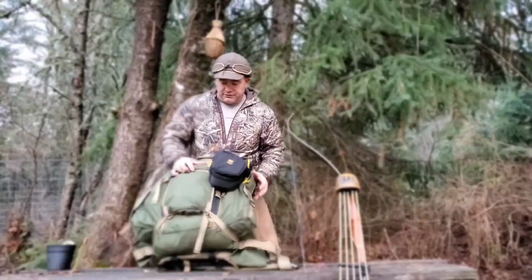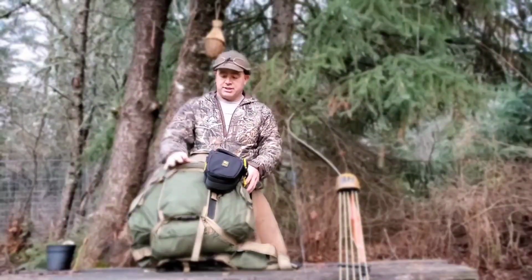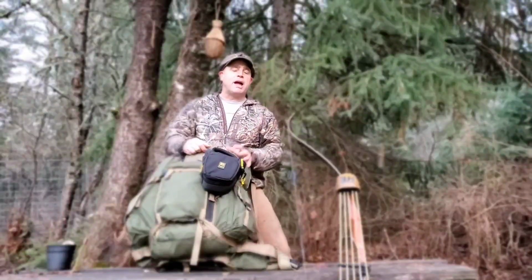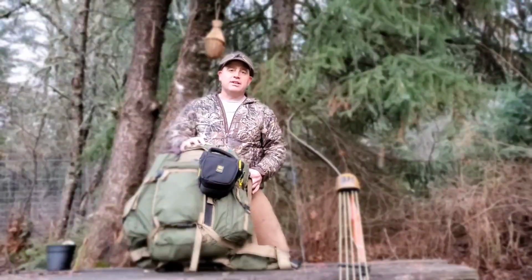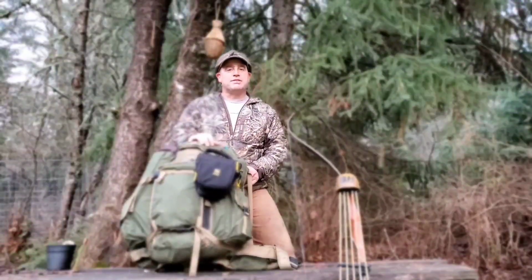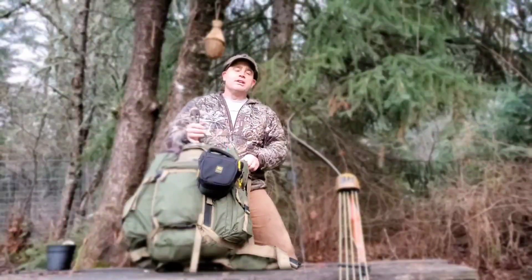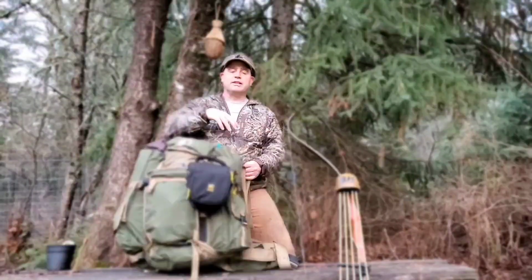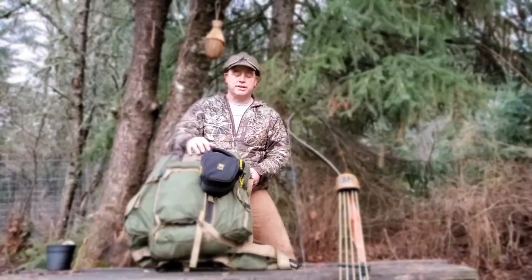Now, the pack itself, like I said, is 100% American made. It's lifetime guaranteed. If you have anything go wrong, they replace it. My old pack, what they called a muley pack, I sent back to them. I ripped out the zipper, it was 15 years later. They not only put a new zipper in it, but they cleaned up all my webbing and my pack came out almost brand new again.